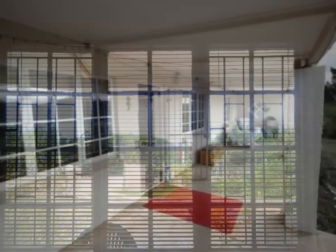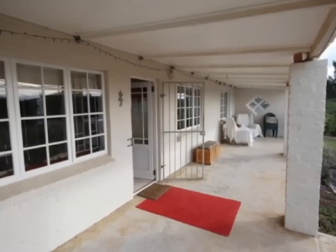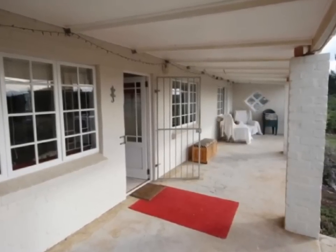The covered veranda along its whole length effectively makes an extra room, with a built-in braai area, and is ideal for those who love outdoor living.